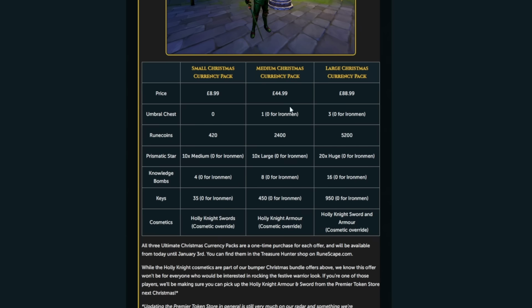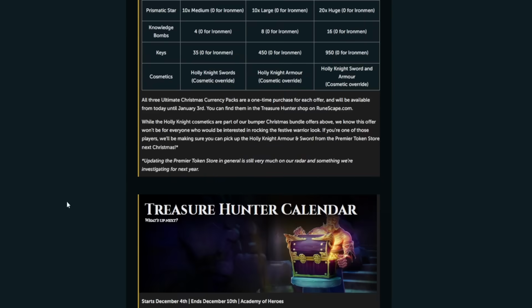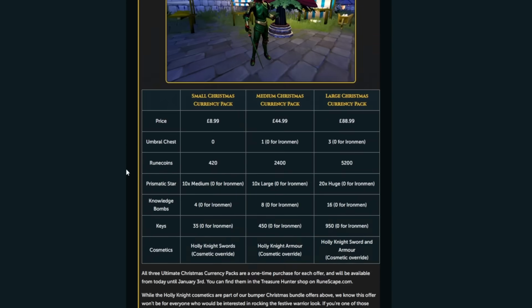And what's this? Small currency pack, medium, and large. They all come with different things. Sorry, this one comes with the sword and armor. Oh wait, no, it doesn't. I lied. The cosmetics: the small one gets the swords, the medium one gets the armor, and the large gets them both. Okay, interesting. Anyway, I'm going to move on from this because it's just a currency pack.